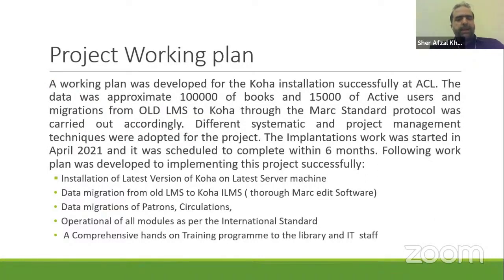Because this was a big library, and the data and other users were not available so easily. They were using Books Pro library software, and it was a very hectic job to implement this project easily. A working plan was developed for the Koha installation successfully at AUCL. The data was approximately 100,000 physical books and 15,000 active users, and migration of all elements to Koha through the MARC standard protocol was carried out accordingly. There were some circulation records in the old system, and this was the biggest issue to migrate accordingly.